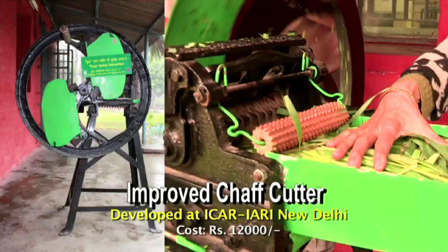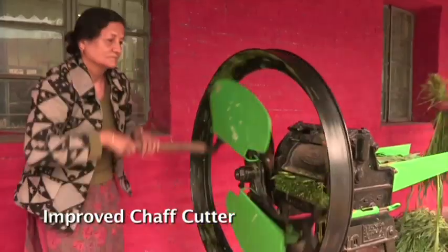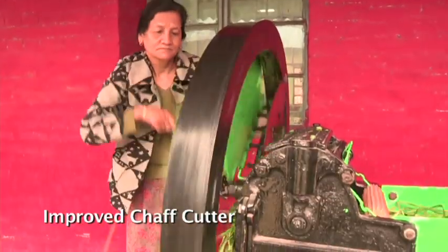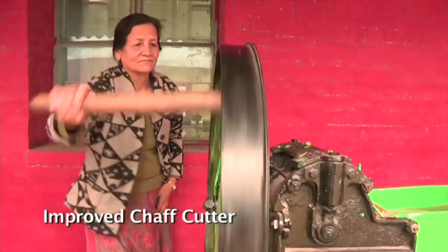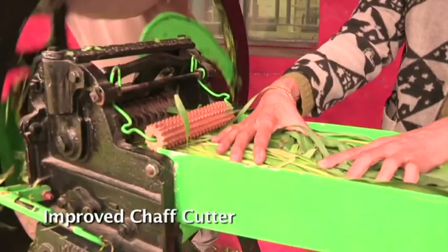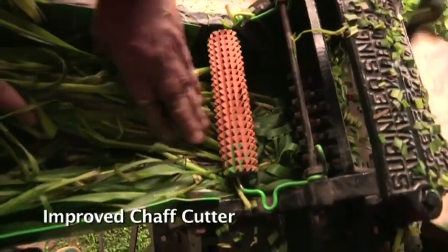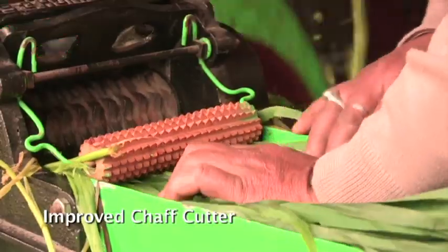Hand-operated chaff cutter is a machine for cutting the fodder into small pieces. The unit is provided with safety devices and a person operates it by rotating a flywheel on which the blades are mounted. Another person feeds the fodder through the feeding trough. Here, drudgery is less and injuries are avoided.